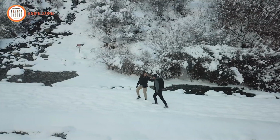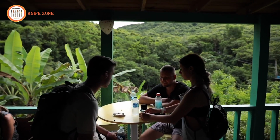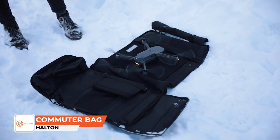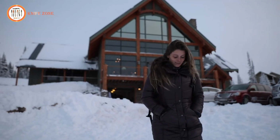Let's dive in. Staying organized in a fast-paced world requires a bag that keeps up with your needs and simplifies your life. Introducing the Halton Commuter bag, a versatile 25-liter backpack that transforms into a hanging organizer, making it the Swiss Army knife of bags.